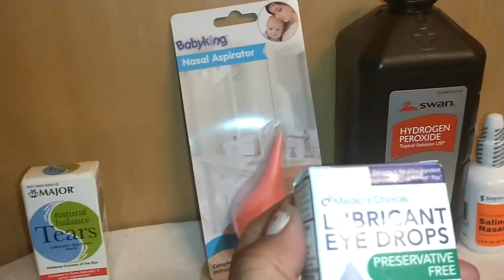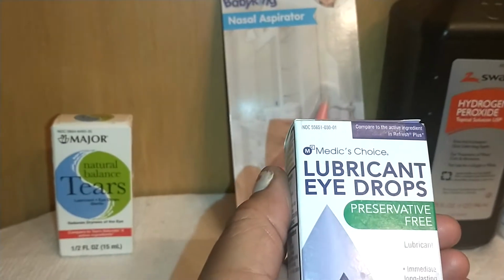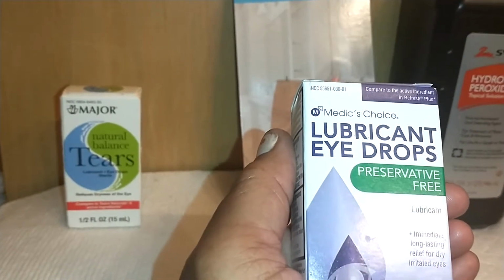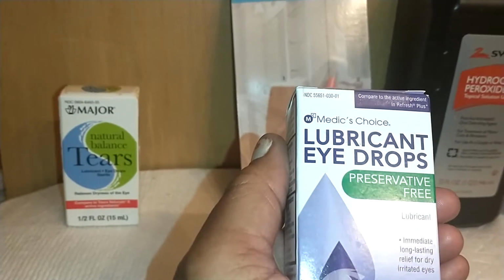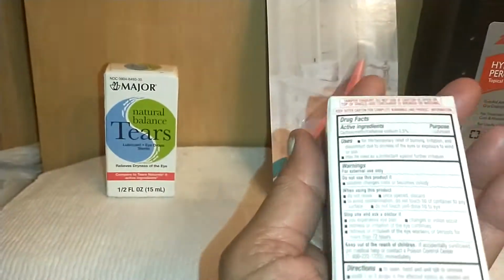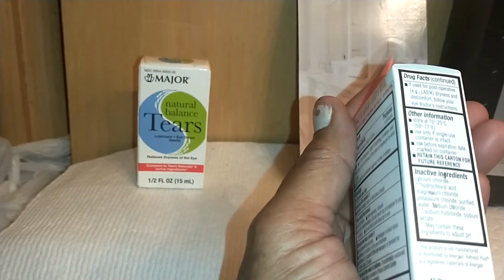Next, I got the Medic's Choice Lubricant Eye Drops, preservative-free lubricant, immediate, long-lasting relief of dry, irritated eyes. These are sterile, 5 single-use containers, 0.4 milliliters each. And this compares to the active ingredient in Refresh Plus. It's by a company called KC Pharmaceutical Incorporated out of Pomona, California.